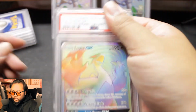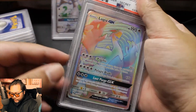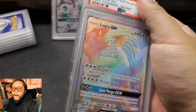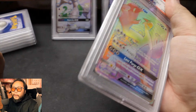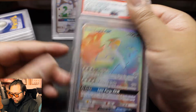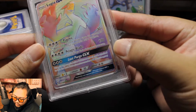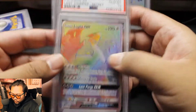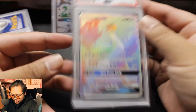Now, I think we have this Lugia GX. I got this in a mystery box, actually. If you look back, I think I paid like $20 for mystery packs or something like that, and Lugia was in there, obviously raw, but after inspection and looking at it, I really thought this was a minty card. If anything, I think it's a 9, and it's a Gem Mint 10. As a Gem Mint 10, I think this one goes for almost $100. That's super cool.